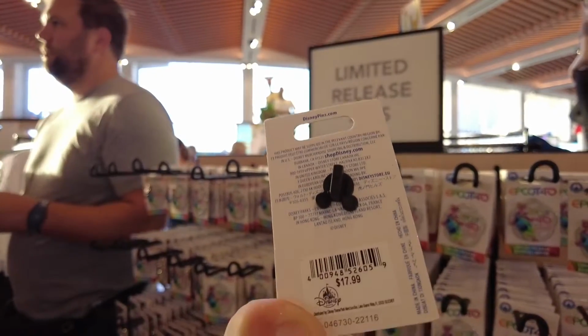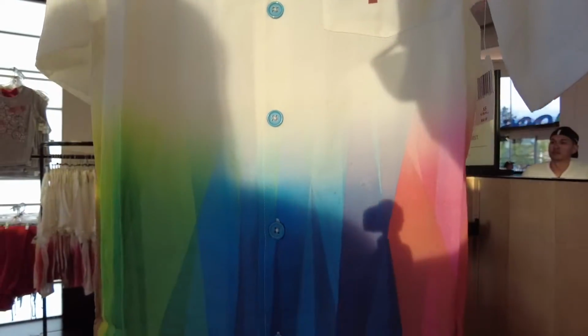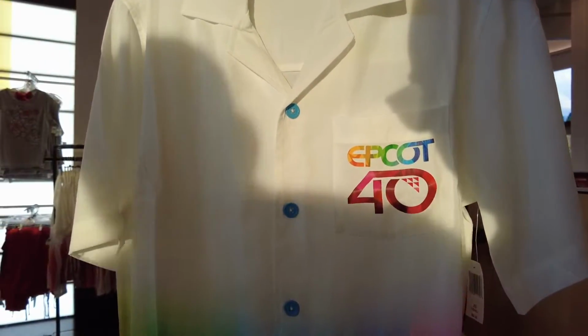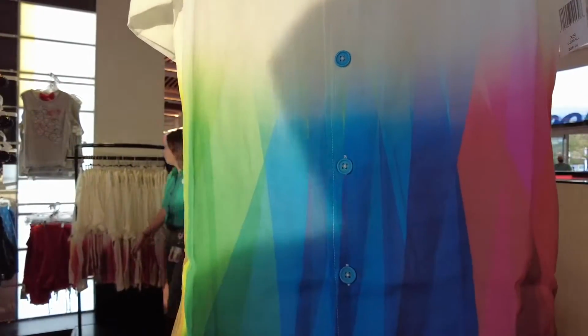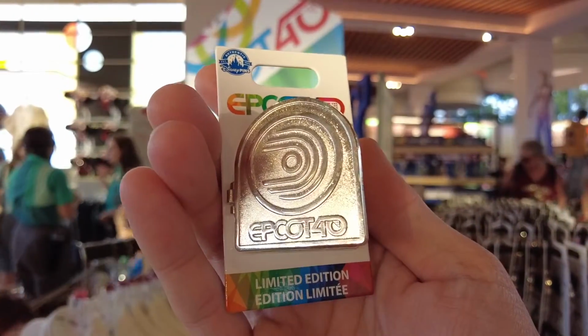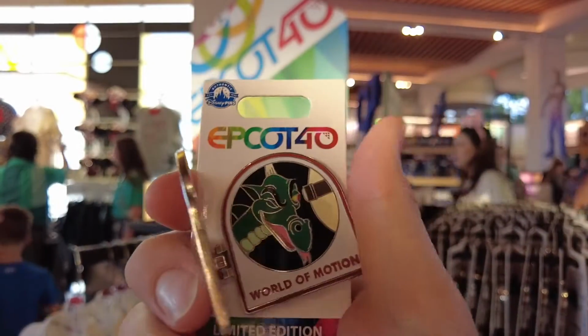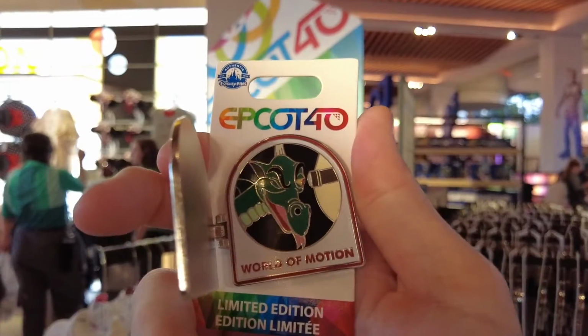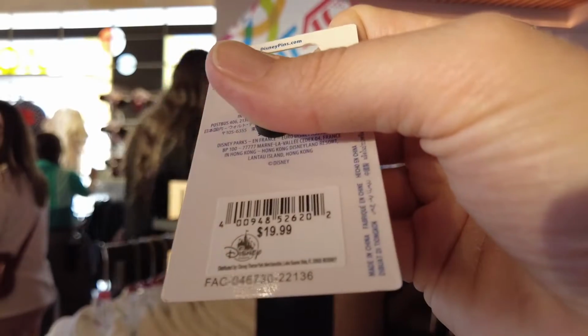Also found the pins for EPCOT 40th celebration with Figment on it. This is $17.99. If you're not into spirit jerseys, they have a cute little button up here with the 40th logo on it. Very colorful at the bottom. We also have another 40th pin, limited edition. Open it up. World of Motion. And this one's $19.99.